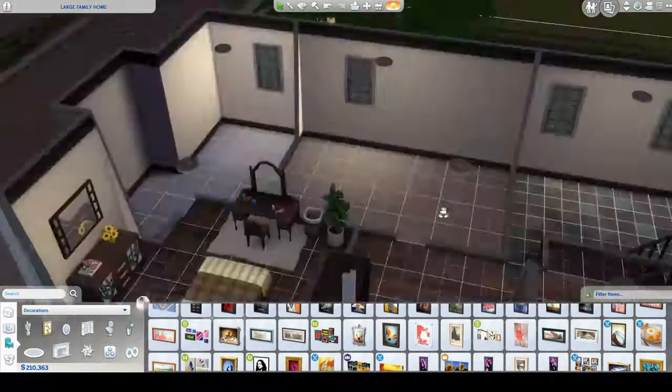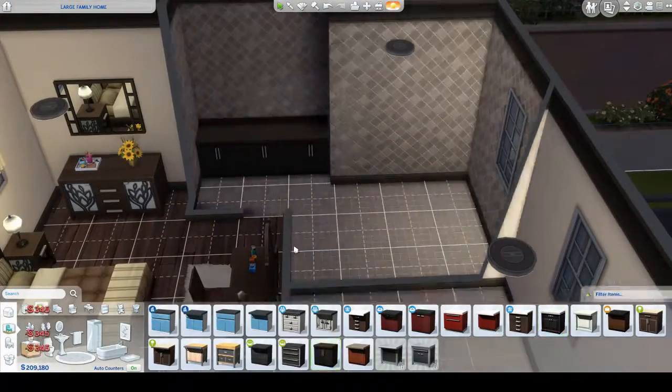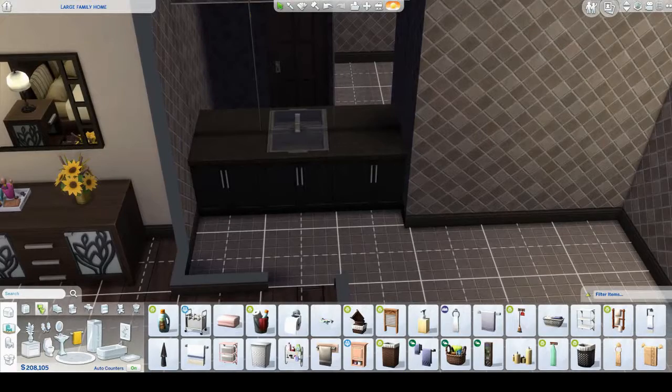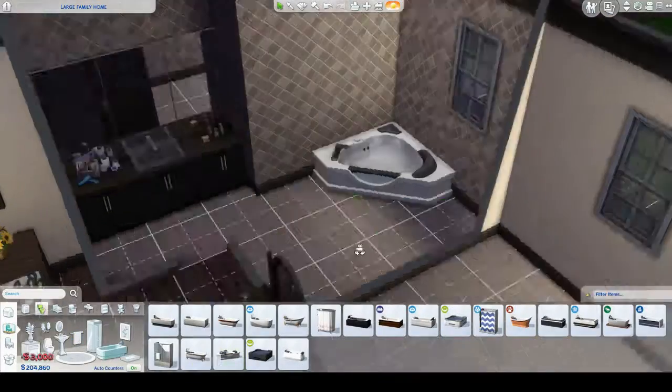And then I went on to the bathroom, I want to say. Yeah. So this is a weird layout for a bathroom. It's not really what I'm used to. I'm used to like a perfect square. So it was kind of tough for me to fill this up, but I think I did an okay job. I put a lot of clutter items in the bathroom.